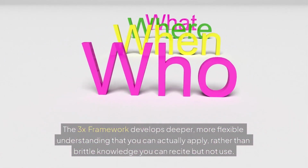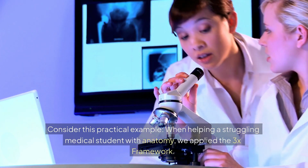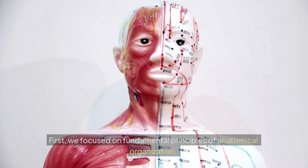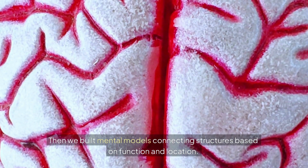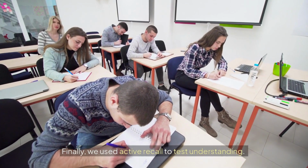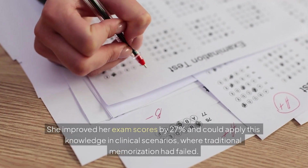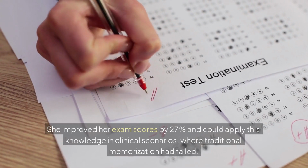When helping a struggling medical student with anatomy, we applied the 3X framework. First, we focused on fundamental principles of anatomical organization. Then we built mental models connecting structures based on function and location. Finally, we used active recall to test understanding. The result? She improved her exam scores by 27% and could apply this knowledge in clinical scenarios where traditional memorization had failed. Why does this approach work so effectively?